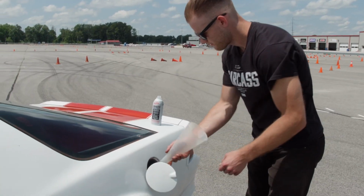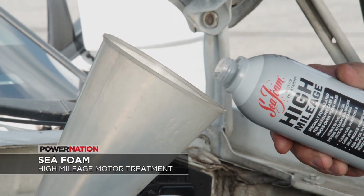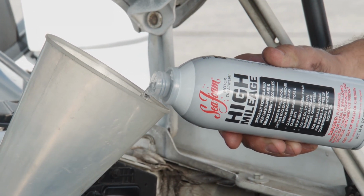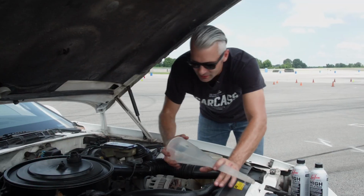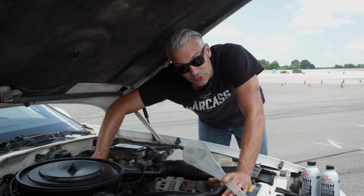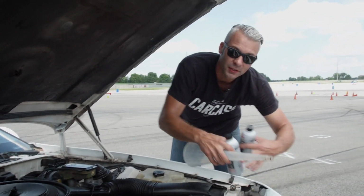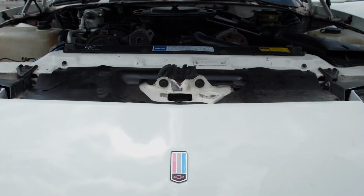Now on the fuel side, it's going to help clean the injectors, and on the crankcase side, it's going to clean and reduce the residue that can build up in your crankcase. And as a bonus, the stuff acts as a lubricant in those critical upper engine areas. And if used regularly, Seafoam will reduce rough engine performance in high mileage vehicles like our Camaro.